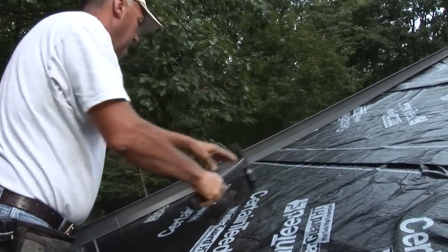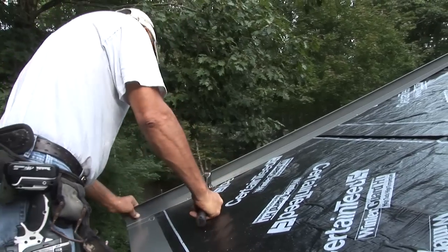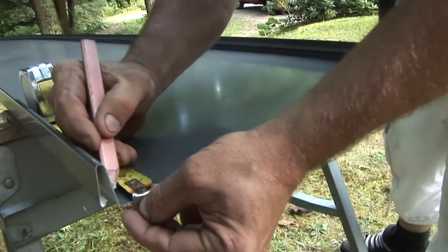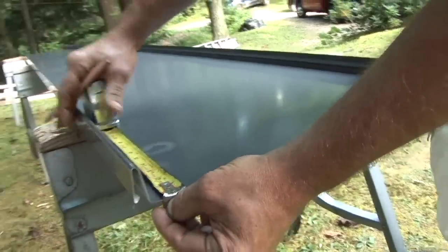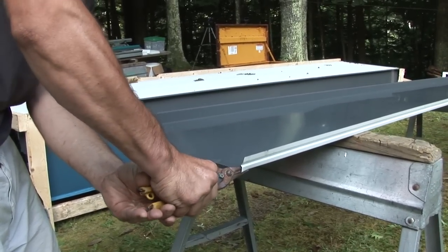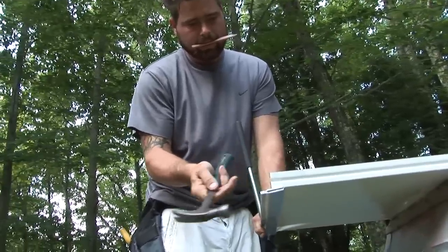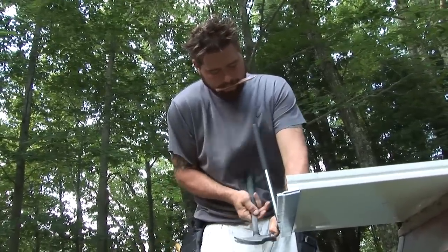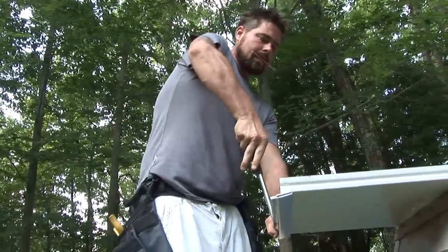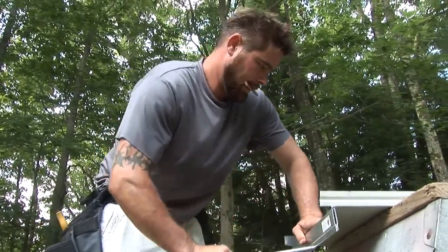The first thing we have to do is install starter strip along the edges and the gable ends. This gives the cut edge of the roofing metal panel a nice clean edge. The way this high-end metal system works, we actually hem the edge of the panel and it hooks up under the drip edge. What the installer is doing is cutting the edges on the sides an inch and a half, and then we use a specialized tool to actually hem the panel. This has to be done to make sure that you get the watertight seal right up under the drip edge.